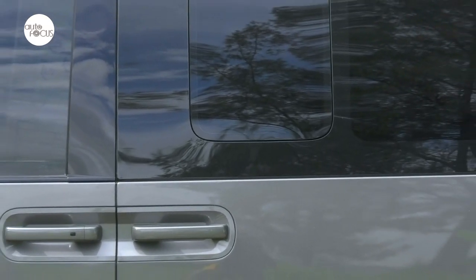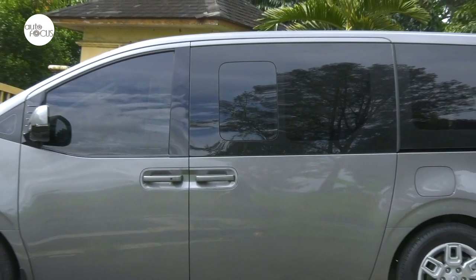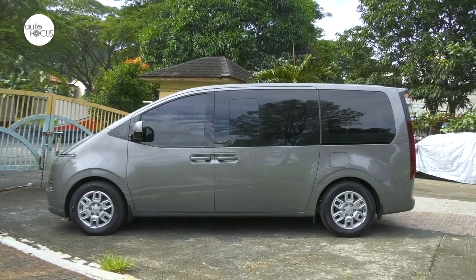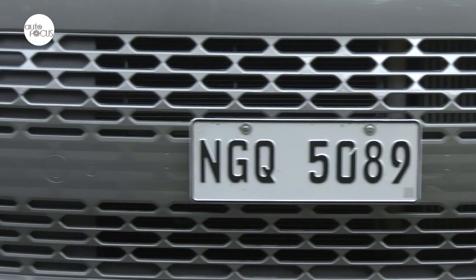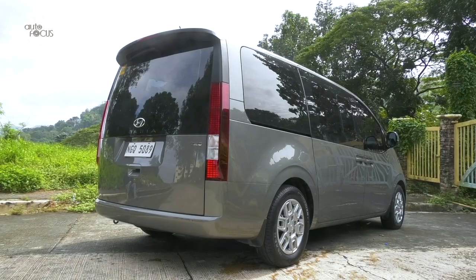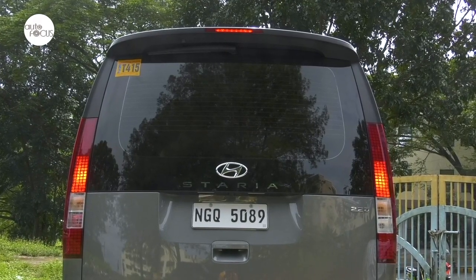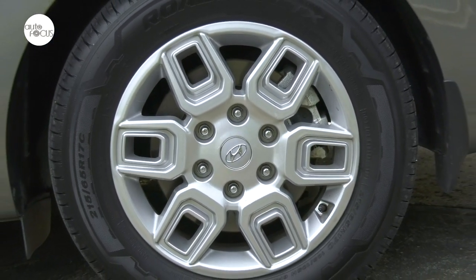Like the CRDI Commuter, the GLS Plus comes with body color outside door handles, sliding rear doors on both sides, and a manual lift tailgate. The body color front grille adds rather than subtracts from the Staria GLS Plus futuristic look. It also shares the rear spoiler with a high mount top lamp found in the top three variants. The GLS Plus comes with 17-inch alloy wheels.